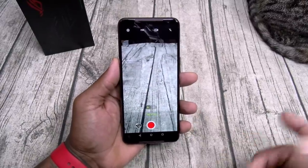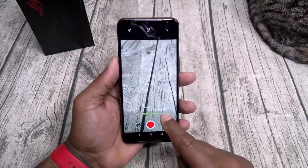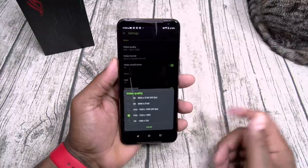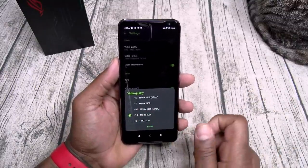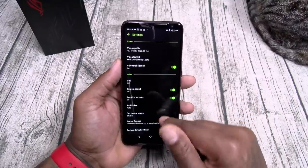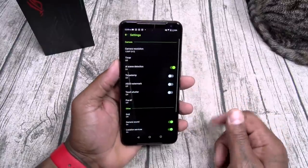Let's go through some of the different modes. You got time lapse, you got slow motion, motion tracking, video. All right, let's go to settings for the video. All right, so video quality, you got 4K, 60 frames per second. Change the different formats if you want. Exit out of that. Photos, let's go to settings.